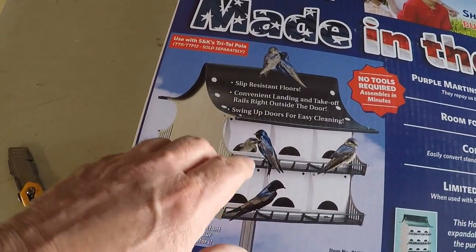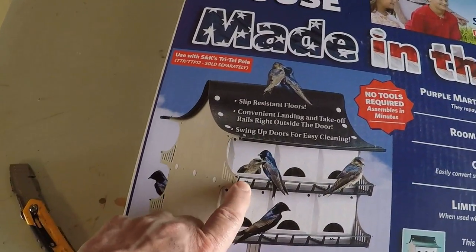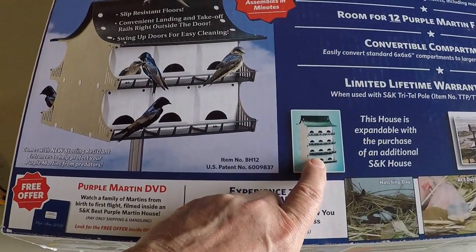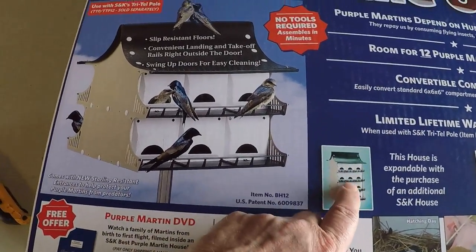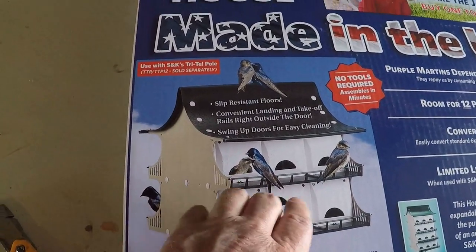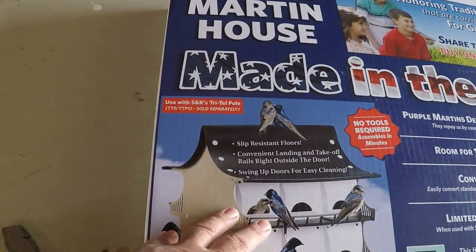getting here. And also, this is made for 12 purple martins. So if you expanded it, got another additional house, you could put together with this, and you'd have room for 24 pairs of purple martins. That's a lot of birds.